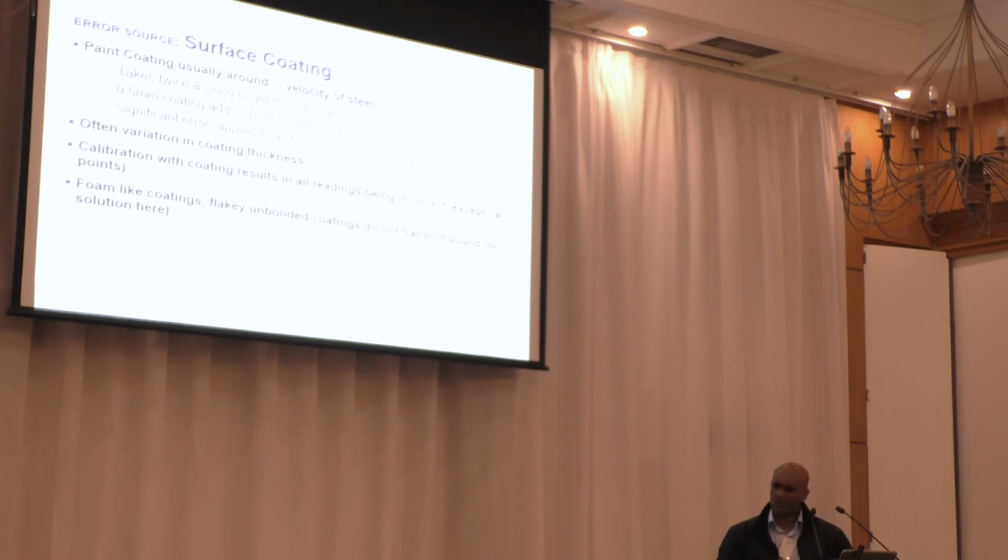Foam-like coating. Most of the time you can look at the condition of the coating and say whether it's good coating or not. One of the typical things the industry guys usually do is rub their hand on the coating. If you feel a chalky coating or paint on your hand, you're not going to get through it, so you might as well take the paint off and then measure. So the condition of the coating is quite important as well.